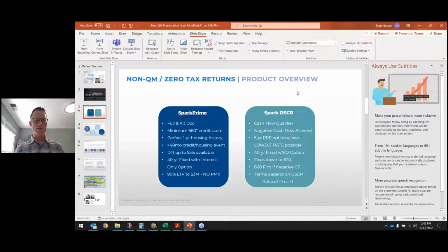And these are for investment properties only. So you can't use this program for your primary home, but you just simply look at the cash flow for the property. In terms of the numbers that we use for the income and cash flow, it's just simply what the appraiser reports on the appraisal.